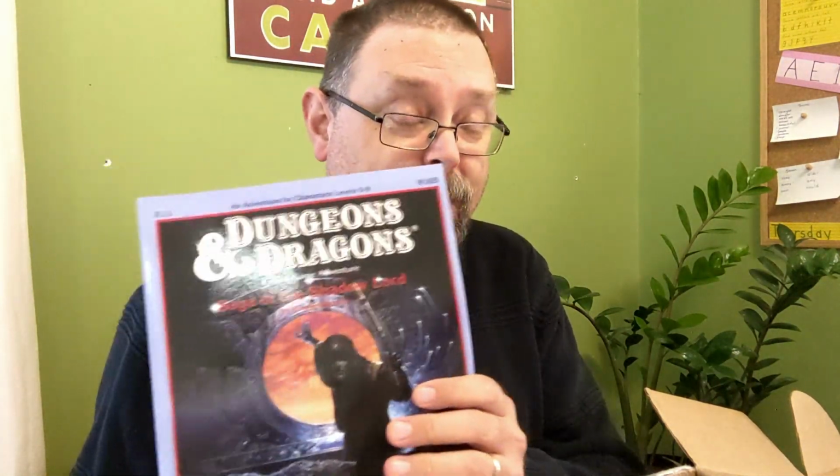Cool. Saga of the Shadow Lord. When I was a kid, I loved this cover. When I was a kid, I still love it. It always fascinated me. I never got the module, but I saw it in the store and I thought, oh, that looks cool. That looks really cool. That still looks really cool. Saber River. Wow, there's a lot of stuff in here, guys. There's a lot of stuff. Saber River.